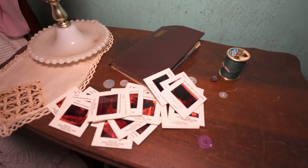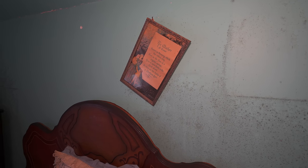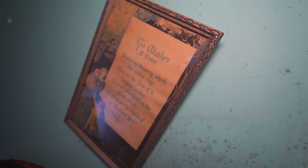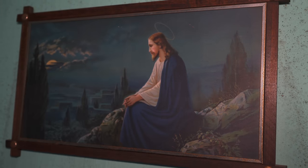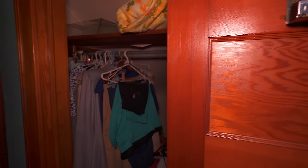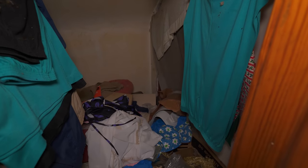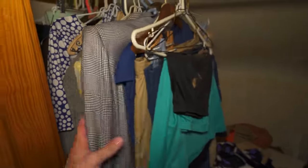And we got these little picture slides. To mother a toast. So maybe this was mama's room? It's really nice. We got a closet right here, more clothing. Some more records. Jackets.